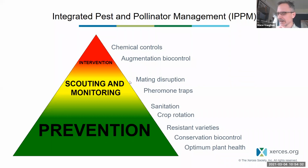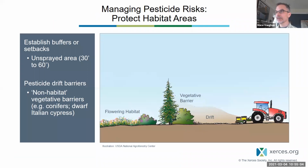And Xerces has been working a lot on getting to very crop and region specific integrated pest and pollinator management systems. We're working collaboratively with extension and with growers, trying to figure out how we bring together the best sanitation and rotations and resistant varieties and conservation biocontrol and plant health, maybe bringing in mating disruption and pheromone traps, so that we can avoid as much as possible even the need for chemical controls, and be thinking about also protecting those areas of habitat that we have on the farm.